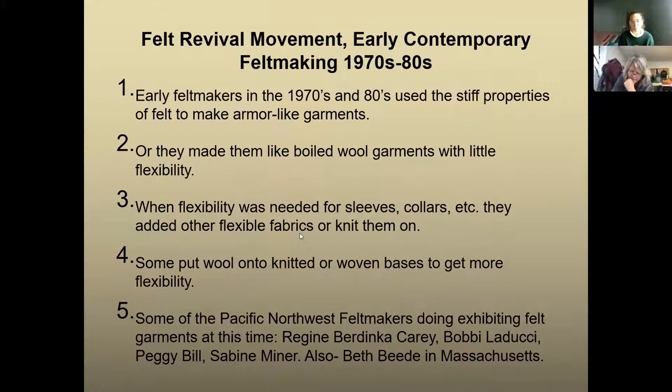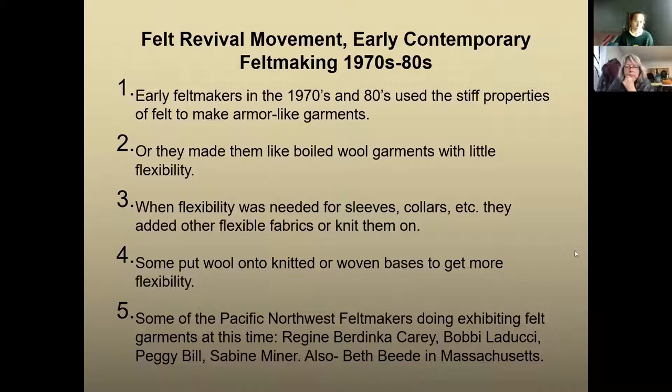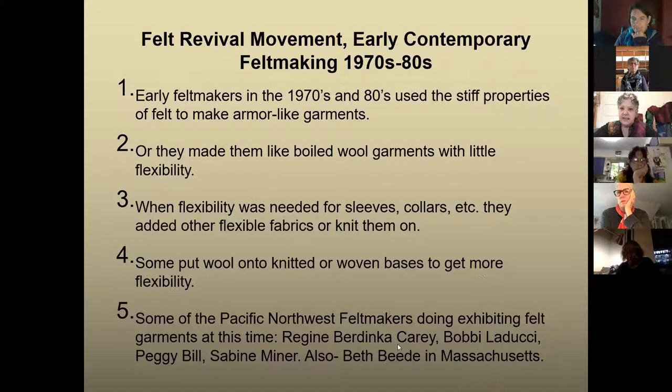So this is the early revival movement, the early contemporary felt making. I think of that as a revival movement because, of course, felting has been here all along in various cultures, but as a widespread phenomenon being used by artists and craftspeople, it is since the 1970s. And so people would make them. You'll find pictures. I couldn't find any of my pictures, by the way. They're all on slides, and I don't know what happened to those slides from years ago.